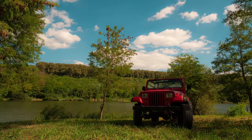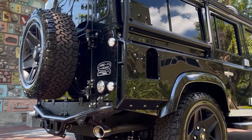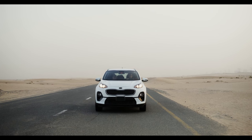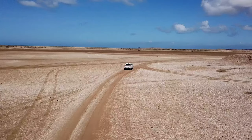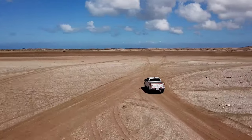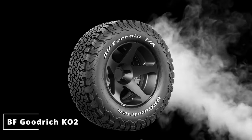All-terrain tires have a tough design that allows them to go anywhere. But they still make sure that your ride stays comfortable on road. And to achieve that, Toyo Open Country AT3 completely rebuilt their design with their newer tire. But how would this tire perform against the famous BFG KO2?